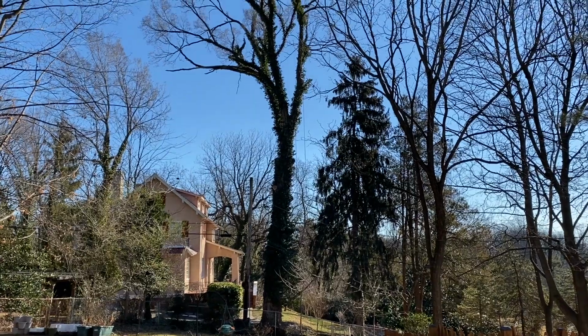Good morning. It's Thursday morning, and it's day 2 of the tree project. Yesterday they made a whole lot of progress. They got 1, 2, 3, 4, 5, 6 trees fully down, and then 1 more remains to be completed this afternoon. Let me give you a look.